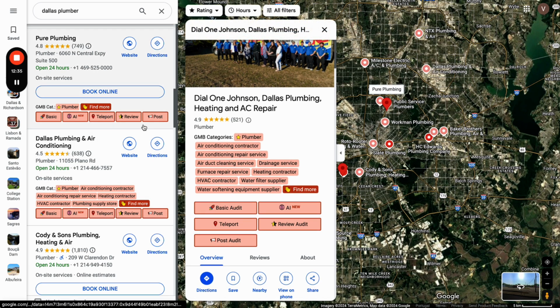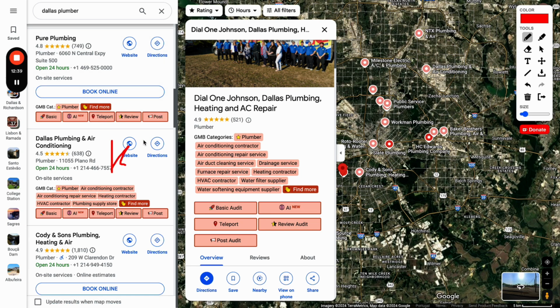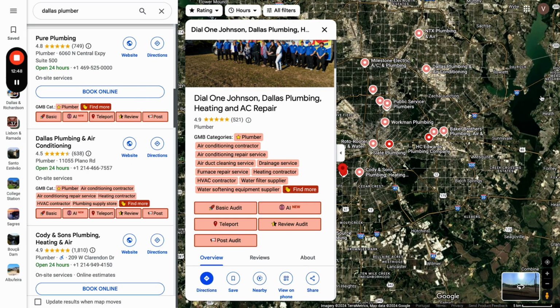Again, I need to emphasize this. It's not just because you have reviews with keywords and locations in there that you're going to rank higher, but it is a ranking factor. And our goal is to tackle all of these ranking factors one by one to increase our chances of outranking our competitors. So very, very important.